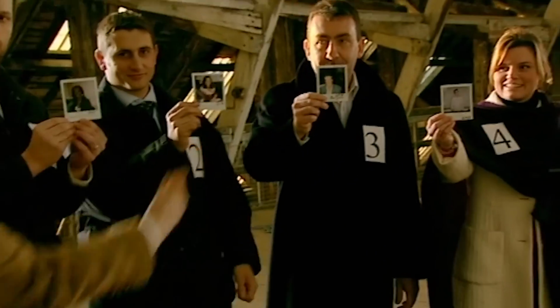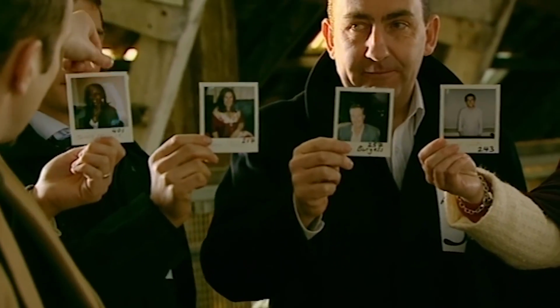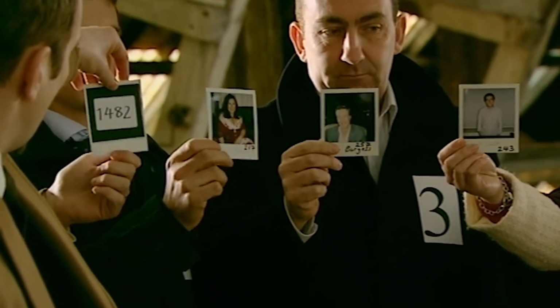One last thing. If you just hold the faces together so the camera can see, just hold the Polaroids up and just bring them together a little bit. Excellent. I did say there were numbers on the back, not to pay any attention to them yet. All right, now I'm going to turn these around. Have a look at them on the back before I turn them around.